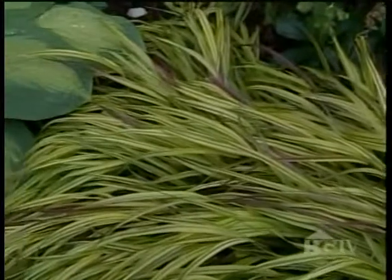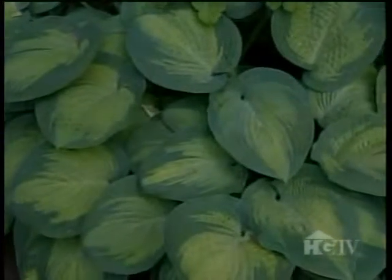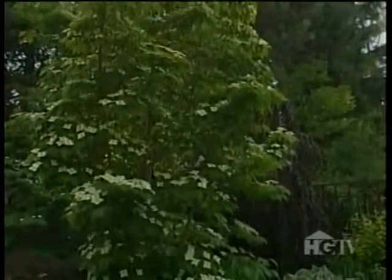And the hosta, that's more of a yellow-green. That's a pretty color, too. Right. I love their big leaves. I think they're quite an amazing plant. The Cornus kousa are just stunning. Aren't they lovely? I think they're such an elegant tree. I really do. They're one of my favorites.